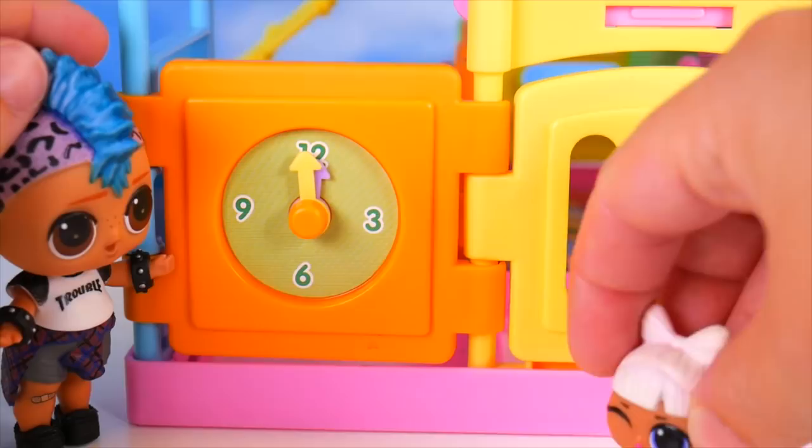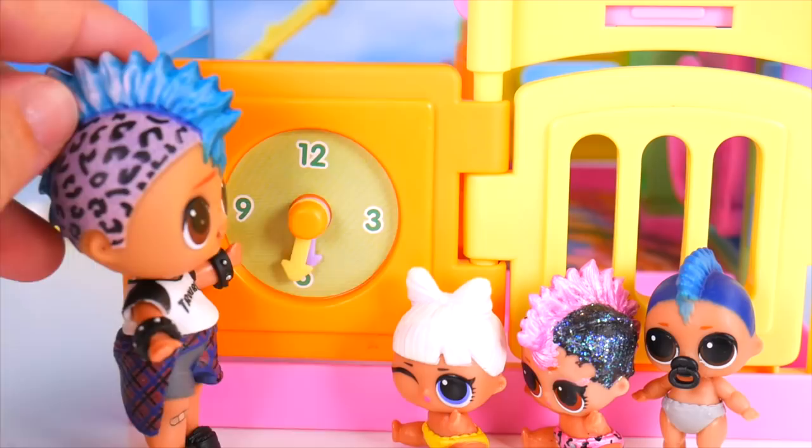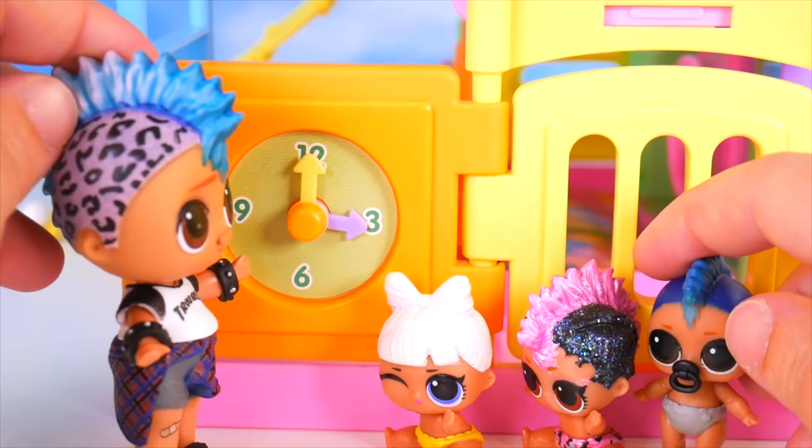What is it? Oh, I know, that's a clock. We can do something with it. Well, we can change the time. 6:30, bedtime. No, it's not bedtime. How about 3 o'clock? What's that? Time to go? No, we don't like these times. I know, time for a new friend. A new friend? Yeah, we want a new friend.